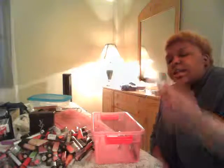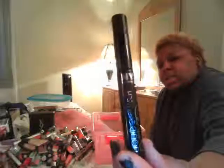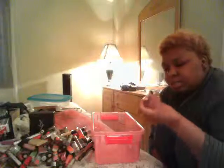Then I have an e.l.f. eyeliner again, in the color e.l.f. eyelid primer in the color Sheer. Then I have another NYC liquid eyeliner in the color 888 Pearlized Black. And what it is, it has shimmer in it. Then I have another e.l.f. shimmer eyeliner pencil. Then I have another NYC cover stick in the color 782 Medium. This is a darker color.